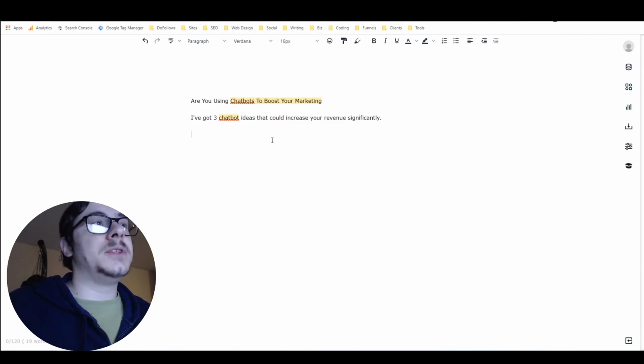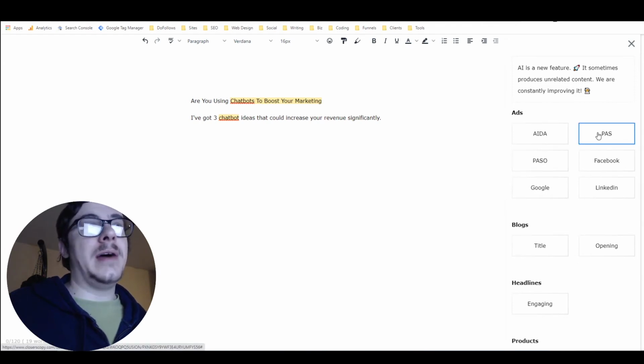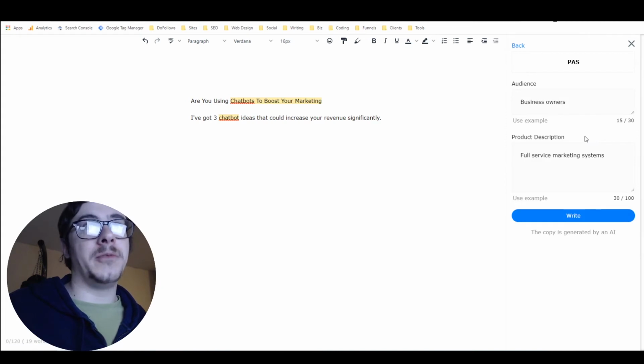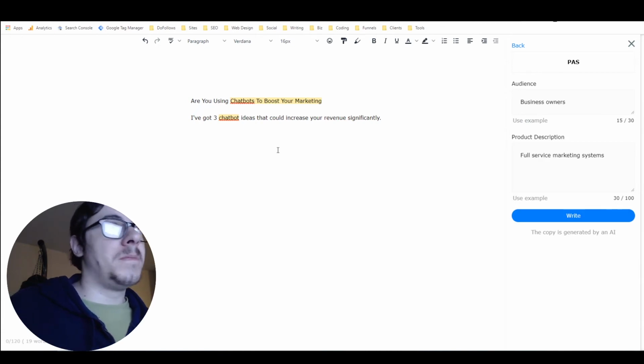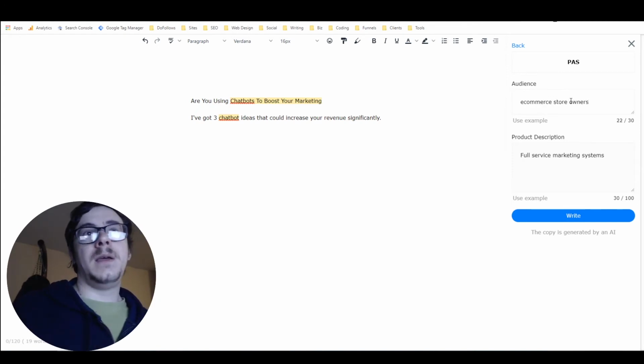So let's say I've got this and I like what I have so far, but then I'm not finding any samples that are good. So I want to switch to my AI stuff. And so now these are different copywriting frameworks, and PAS stands for Problem, Agitate, Solve. It's actually one of my favorite copywriting formulas. So I'm going to try this out. So the audience is for e-commerce store owners, and the product description is going to be chatbot services.